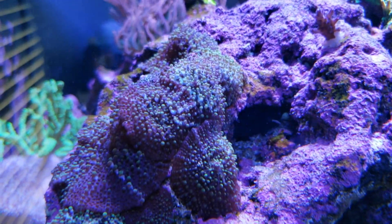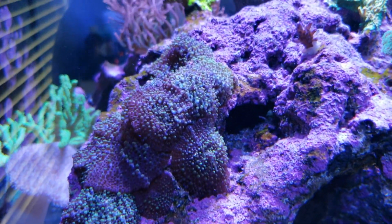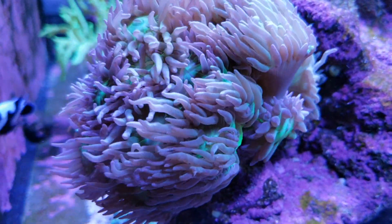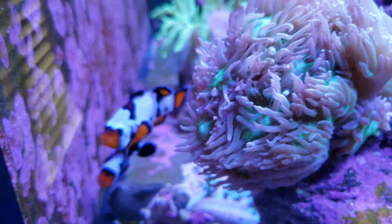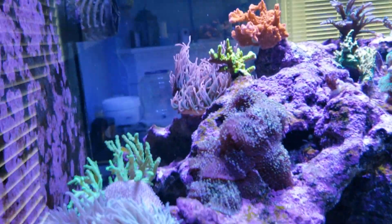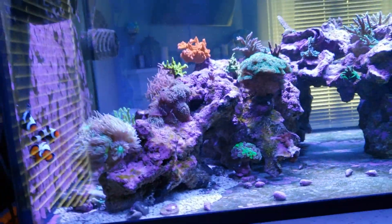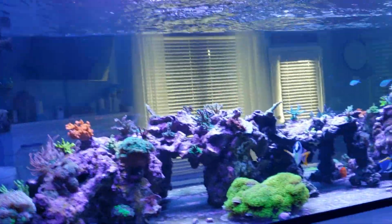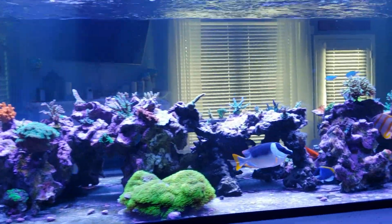We have some miscellaneous mushrooms that are taking over. Eventually I'll just have to murder all of these. You got the Duncans, some clownfish, leathers, and I think that's pretty much it. The pumps are doing absolutely great. I love the pumps. Way better than the MP40s.